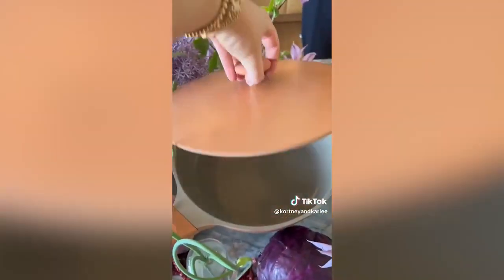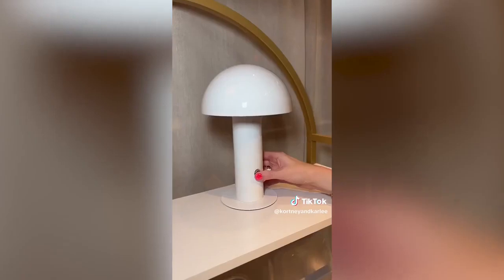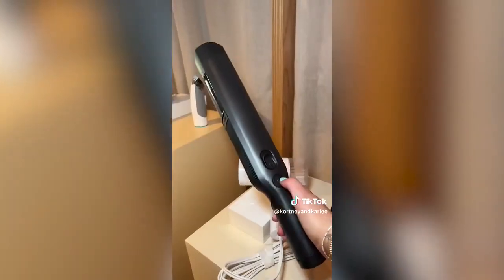Here's some of my favorite Prime Day deals. This lint roller is reusable. Just run it underwater and it's good as new. This all-in-one nonstick pan is the only pan you will need. How cute is this portable nightstand lamp? I love this Shark handheld vacuum, and this is my favorite summer fragrance.